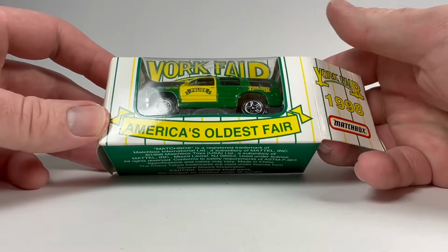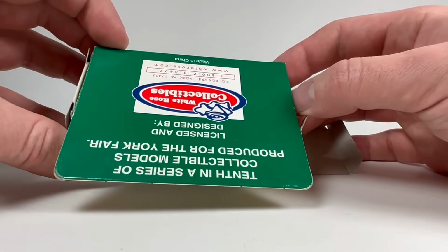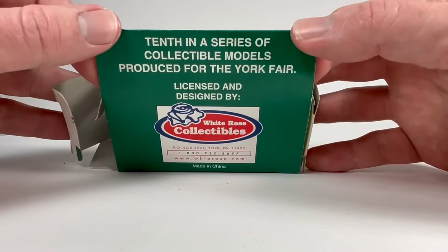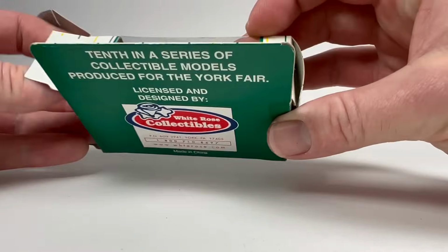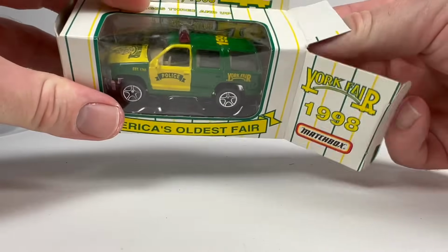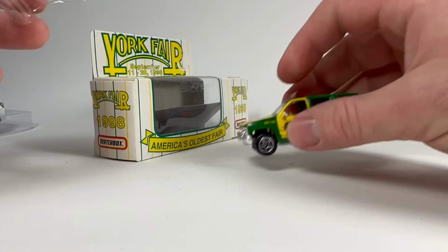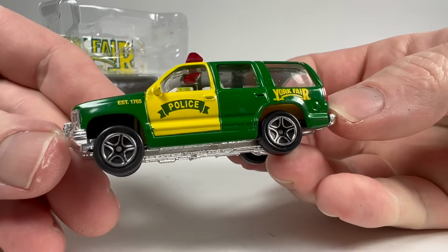All right. America's oldest fair, York Fair. York Fair 1998. This is a White Rose collectible. York, Pennsylvania. 10th in a series of collectible models produced for the York Fair. Licensed and designed by White Rose Collectibles. Yada, yada, yada. Made in China. This is an interesting little Matchbox. I don't know how limited these were. Probably not very. But here it is.